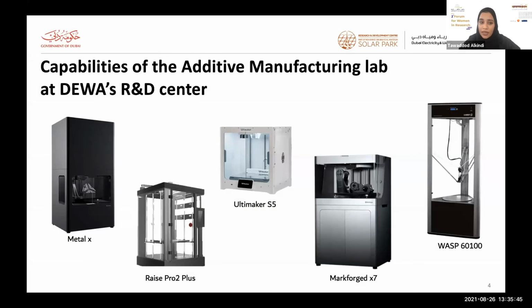The 3D printing lab at DIWA's R&D Center is equipped with huge capabilities of printers. Some examples of the printers that we have in our labs are the Metal X. The Metal X printer enables the user to print using metal materials such as copper and stainless steel. However, the Ultimaker S5 and the Raise Pro Plus are specified for printing plastic materials. The Markforged 7 is dedicated to printing composite materials such as onyx. And finally, the WASP 6100 is specifically used to print with plastics and clay materials.